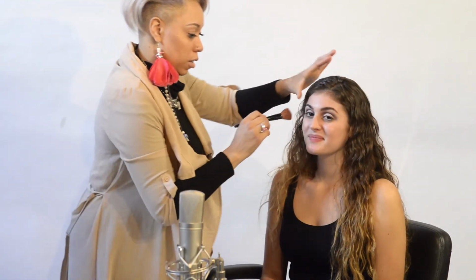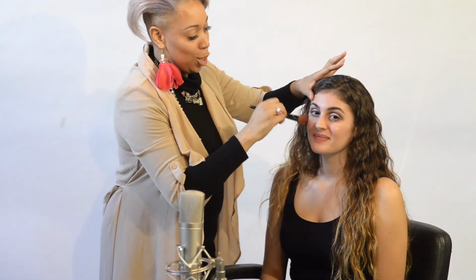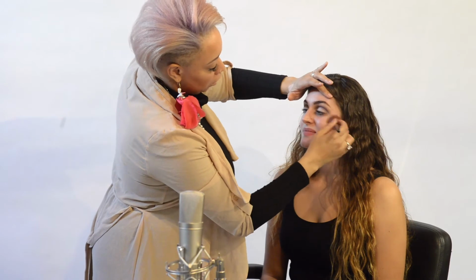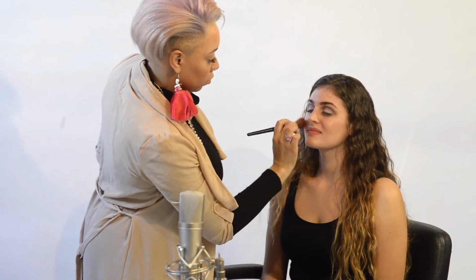So with you, since you have fair skin, I want to keep your eyeshadow at a nice, elegant look. I don't want to take it out too much. I don't want to take away your eyes. That's the biggest thing, taking away features in your face. Sometimes people overdo it with the eyes, and then you're taking away from all of your natural features. I like to just enhance them. Okay.